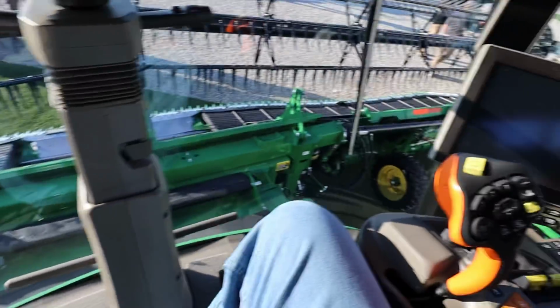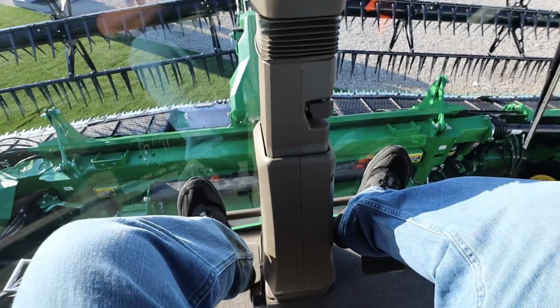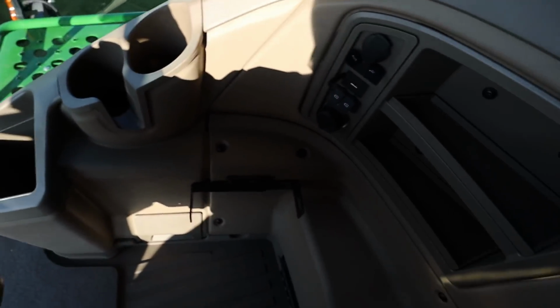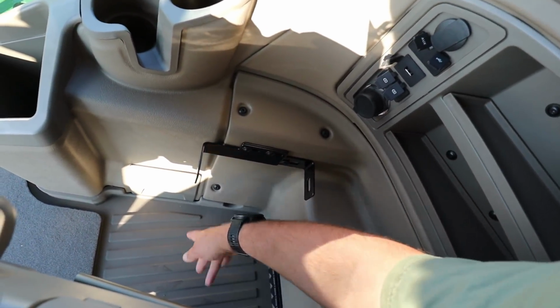So here's the new cab, huh? Ooh, got a radio mount. Lots of space right here, actually. Don't know what you're going to put there, but there's a lot of space.